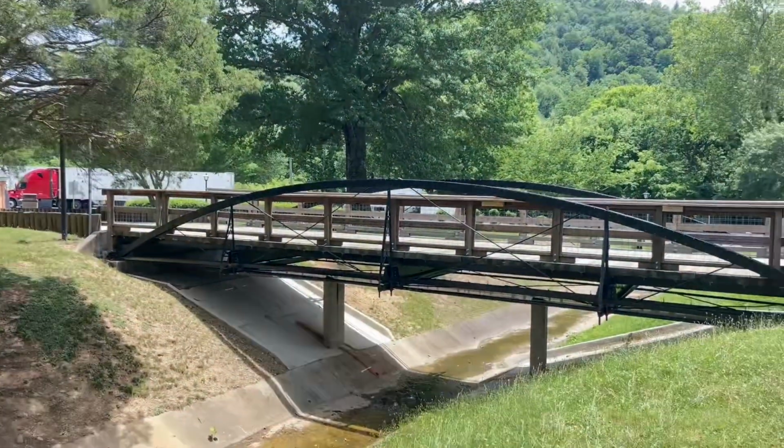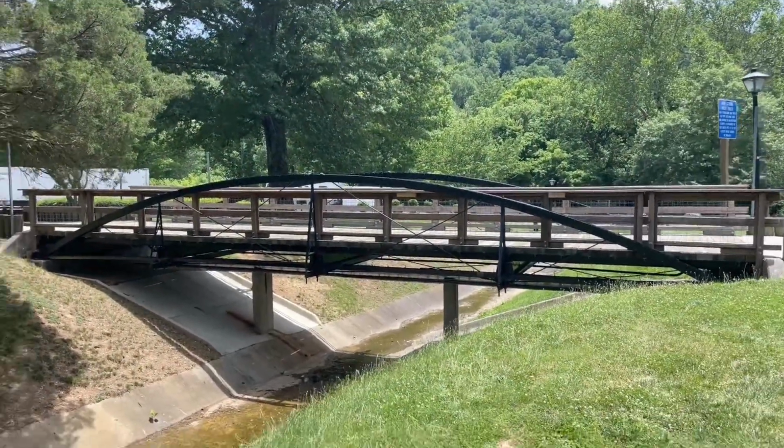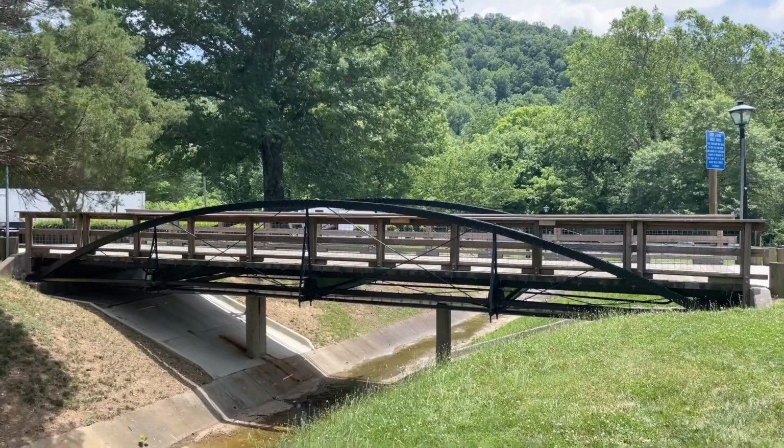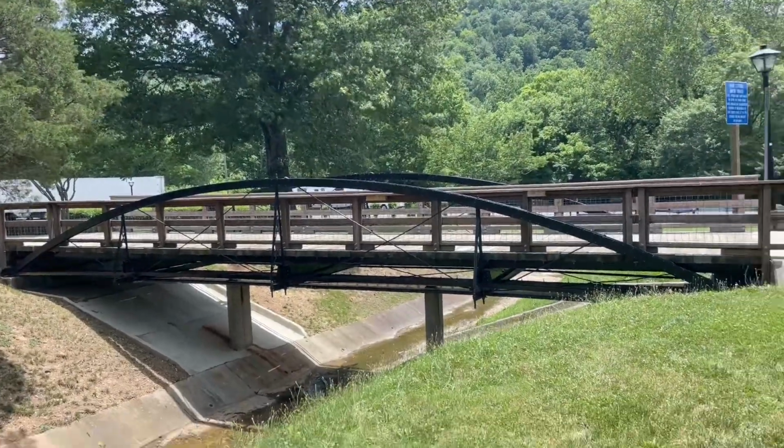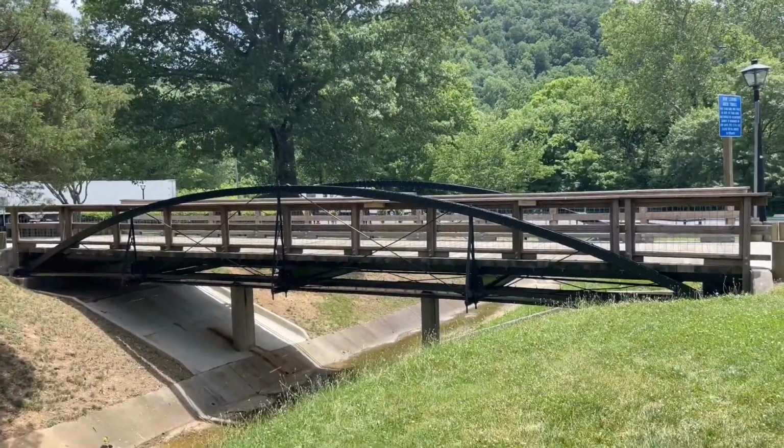I just love the fact that the Virginia Department of Transportation saved this from being demolished. It had been moved around from one location to another, then it wasn't being used at that location anymore. It needed to be replaced. Again, they could have scrapped it, thrown it out, or melted it down. They could have done whatever they wanted to do with it, but instead, they saved it. They brought it here to be used as a pedestrian bridge at the rest area.